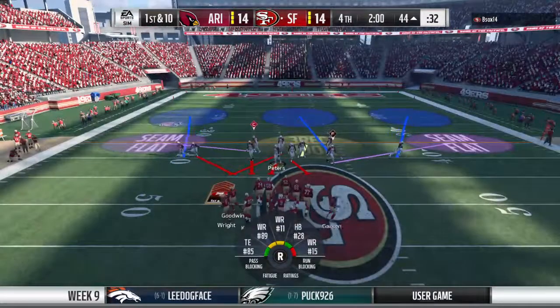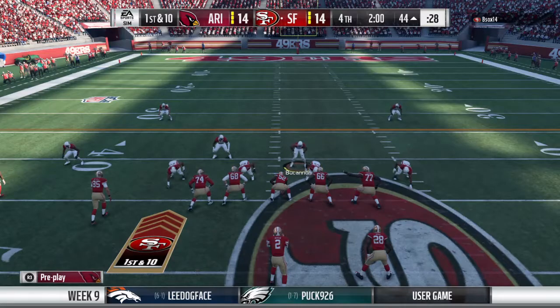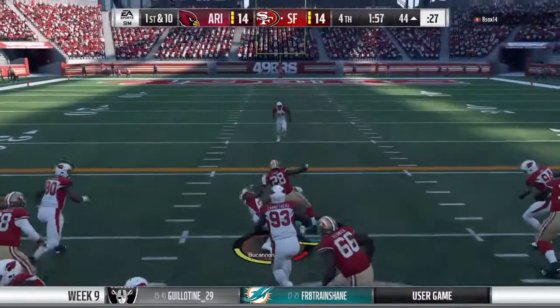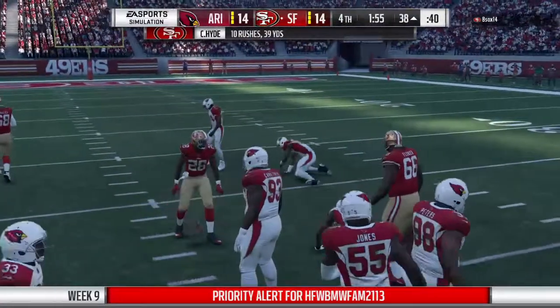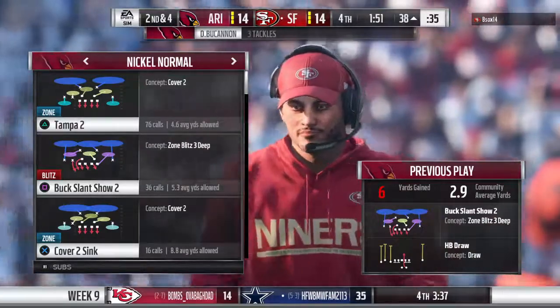Fresh set of downs here. 4 down. Now let's go. Draw play as Hoyer gives to Hyde. And he's going to fight his way forward here for a modest gain. It's a 6-yard pickup, but it gets him to 2nd and 4.